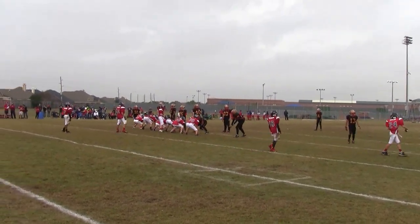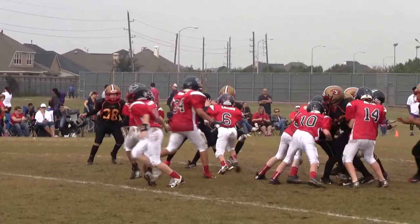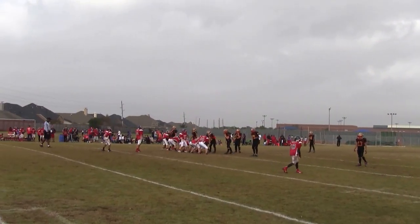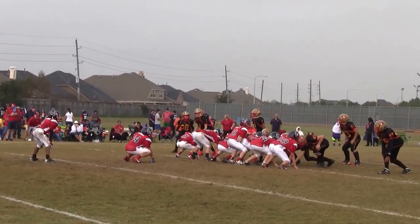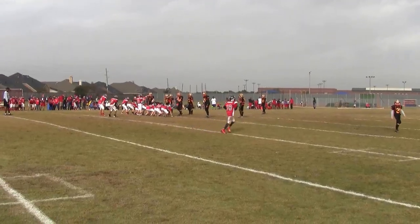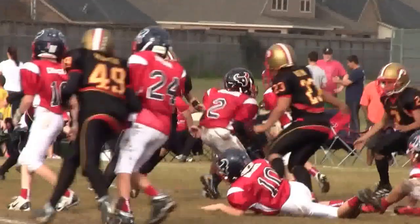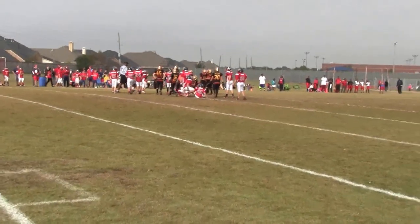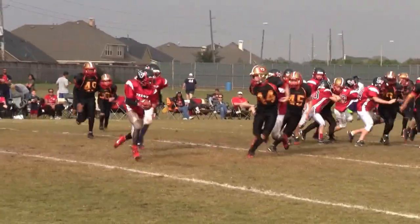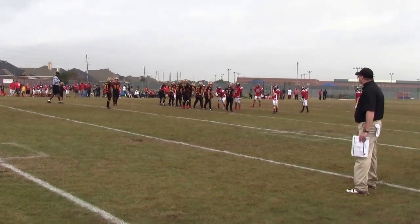First and 10 on the Texans 49. That's second down. Second and 4 on the Lions 45. Third down, third and 4 on the Lions 45. That might be close to a first down. We'll see what they call it. Fourth and 1 on the Lions 43. That is a turnover on downs. It's going to be Lions ball. First and 10 on the Lions 46.